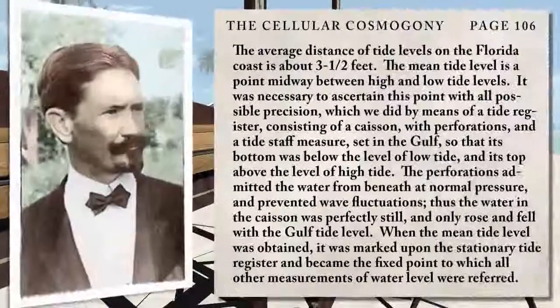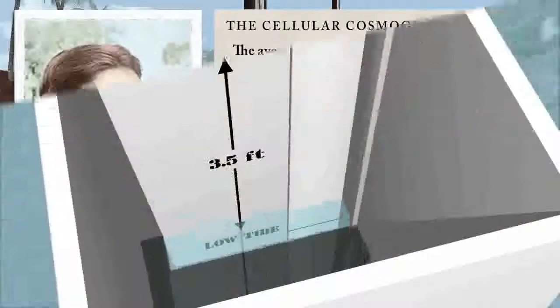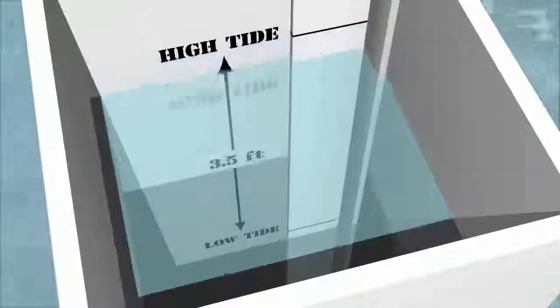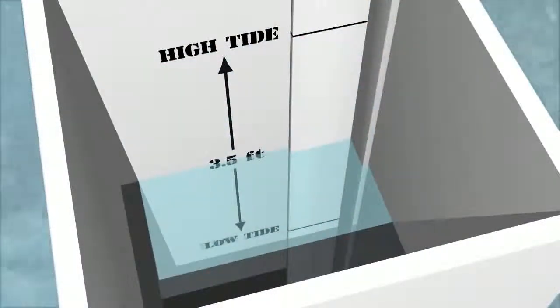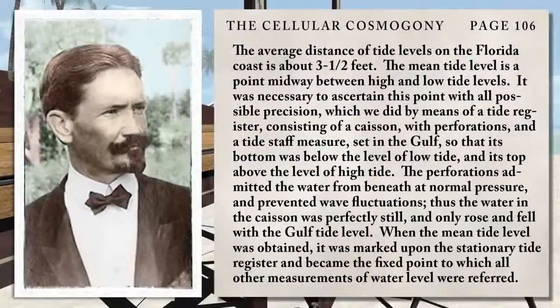Morrow states, "The average of the tide levels on the Florida coast is about 3.5 feet. The mean tide level is a point midway between high and low tide levels. It was necessary to ascertain this point with all possible precision, which we did by means of a tide register, consisting of a caisson with perforations and a tide staff measure, set in the Gulf, so that its bottom was below the level of low tide and its top above the level of high tide."